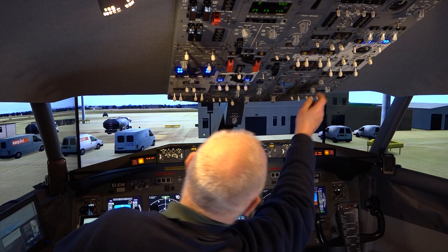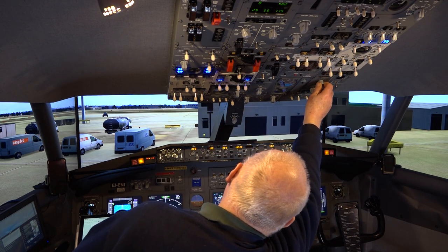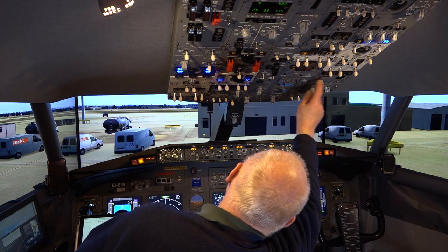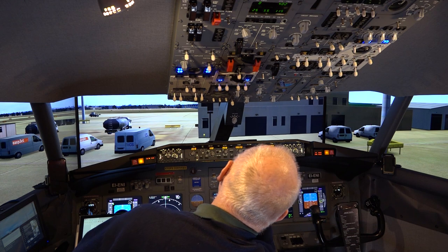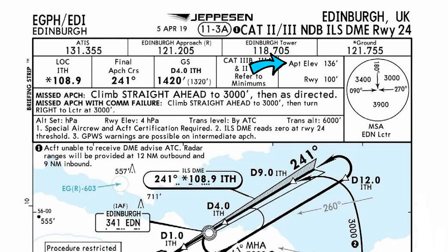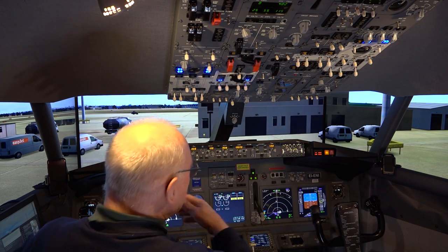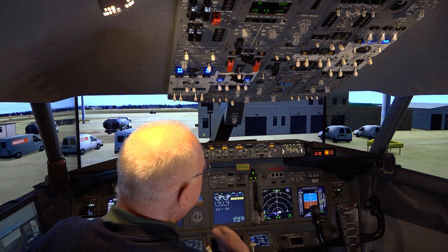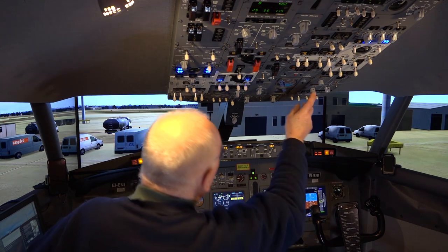So first of all, over here, I'm going to put in the cruising altitude of 34,000 feet. The landing altitude I'm setting at 150, because the elevation of Edinburgh is 136 feet, so it's closer to 150. That way, when we open the doors of a pressurized aircraft, the passengers' ears won't pop. So we've got that in.